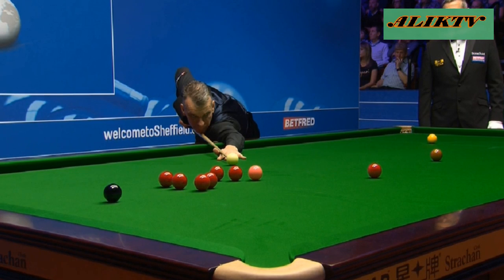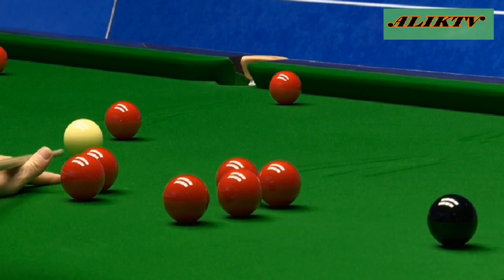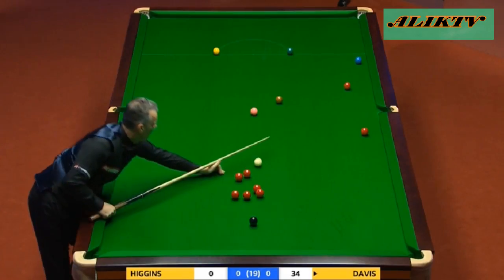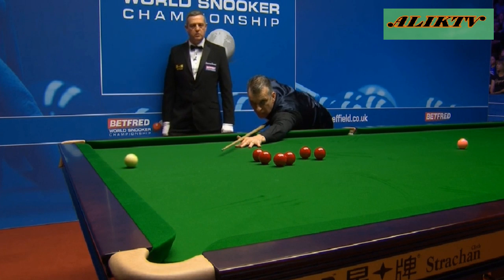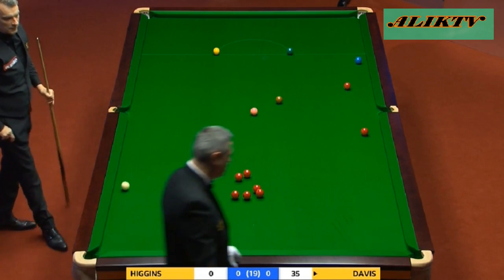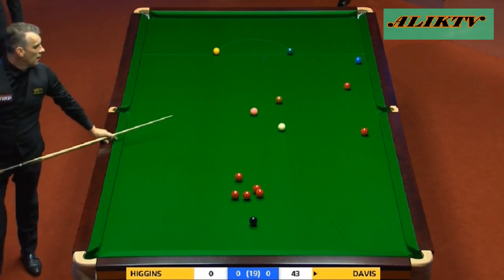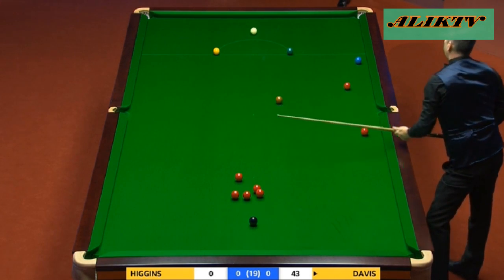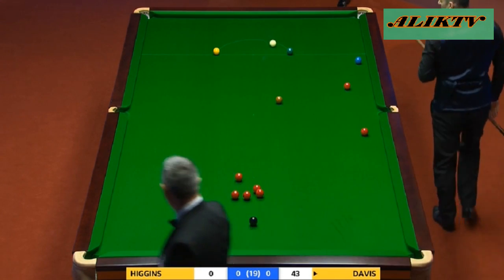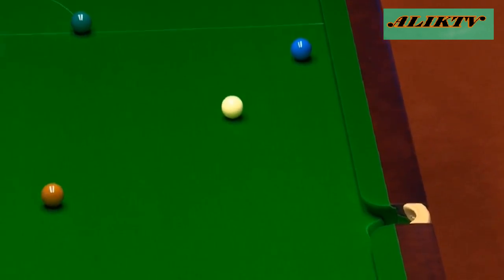28. Stuart Bingham. So we've got to time this nicely. Back for black. 35. See, he's been low in this red now. Top set. 43. He's played for it though. Didn't have. Probably. Yeah, well played.